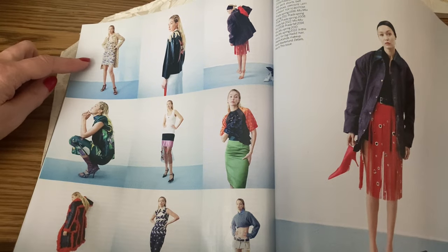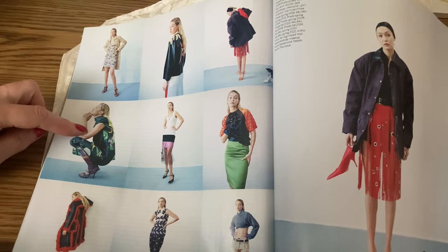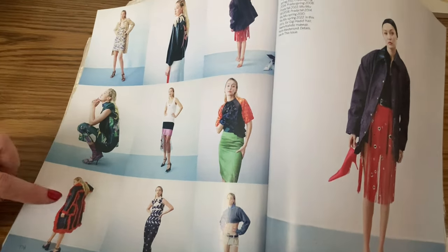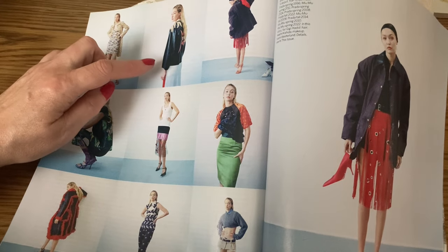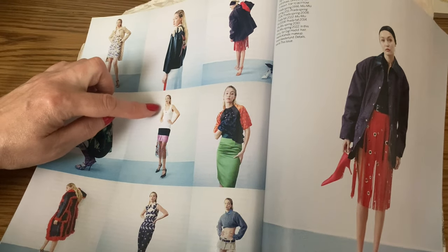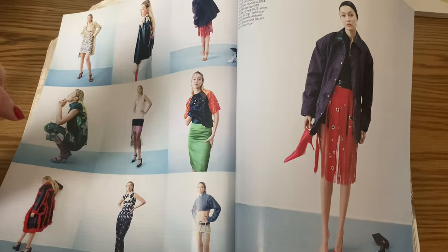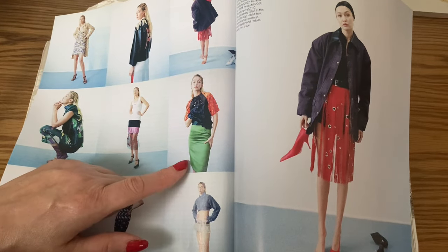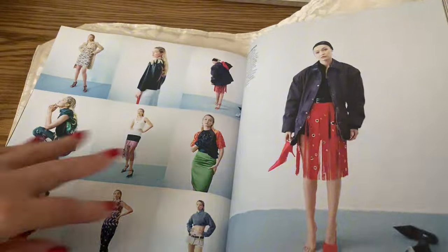Prada Spring 96. Top to bottom. Miu Miu, Spring 2011. This is right. Prada, Spring 2024. Look at that coat. Miu Miu. Look at that, that's cute. That is that. Not that I'm examining it. Sorry.